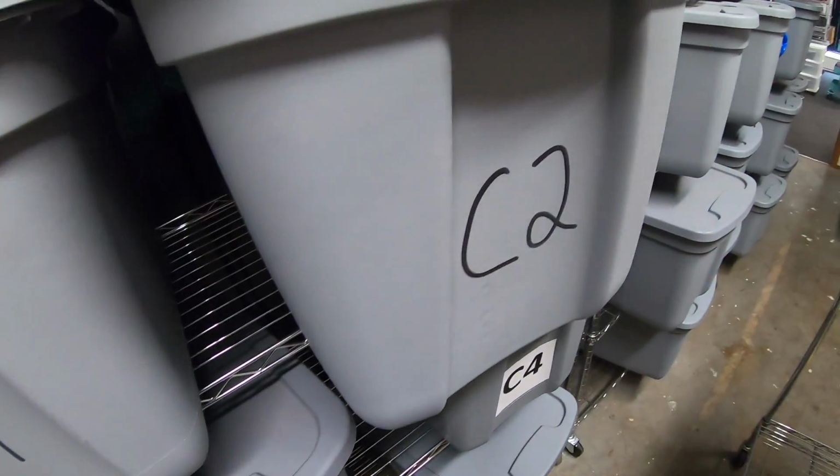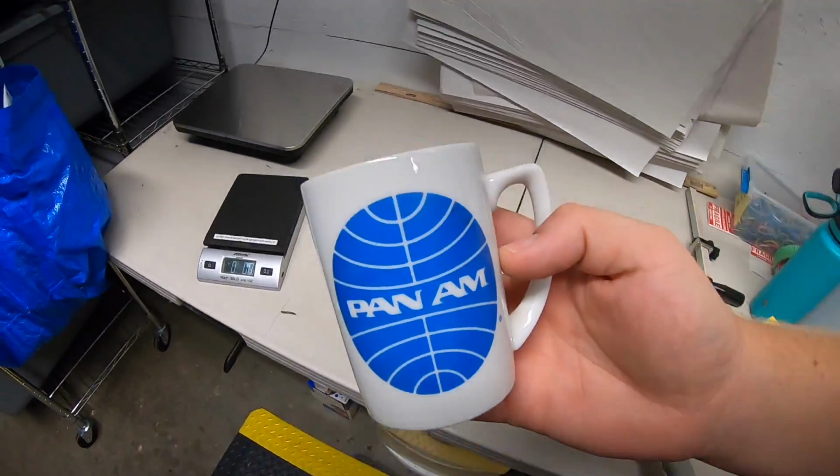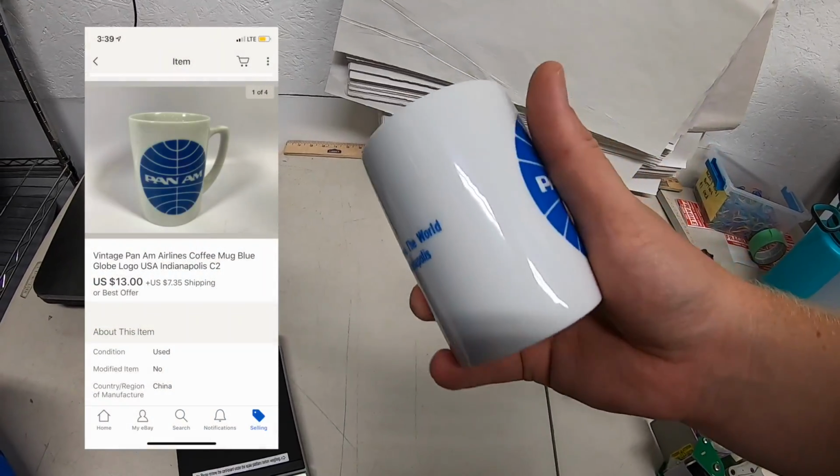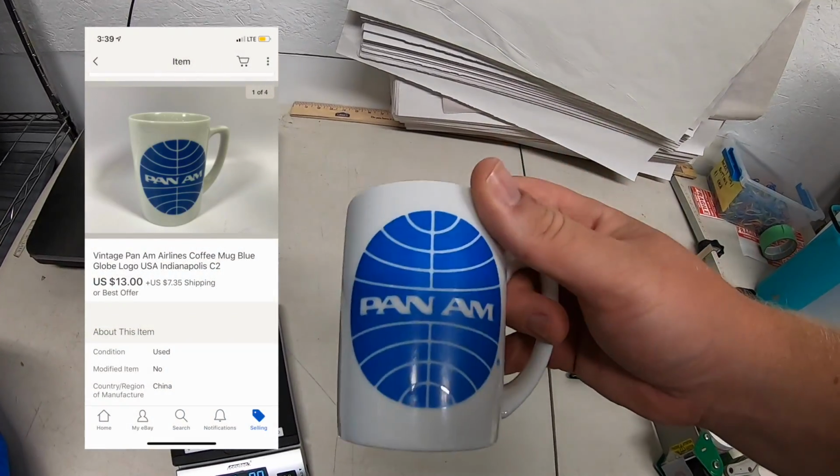Next order is a mug. I got this at a garage sale for $1. The Pan Am Airlines mug. Pretty cool. I took a best offer of $13 plus shipping. I've had it quite a while, so just wanted to move it.